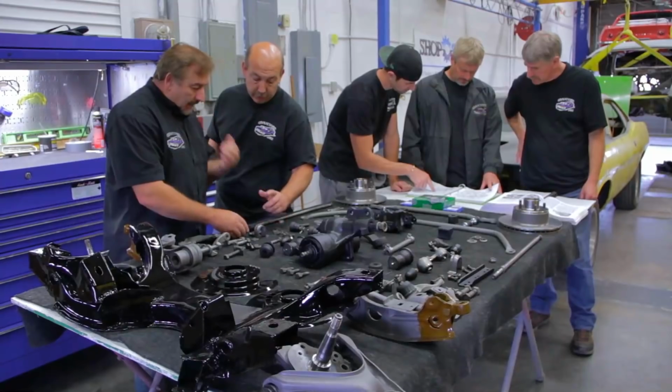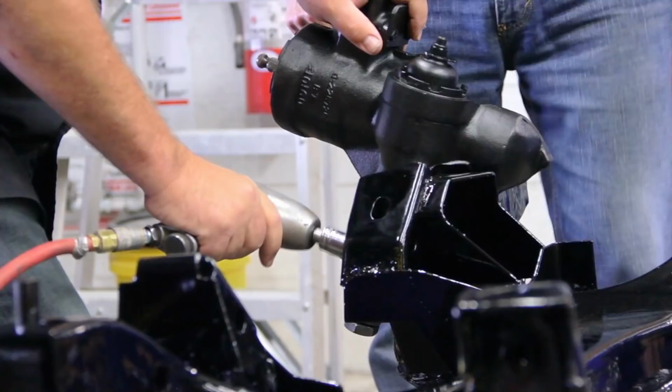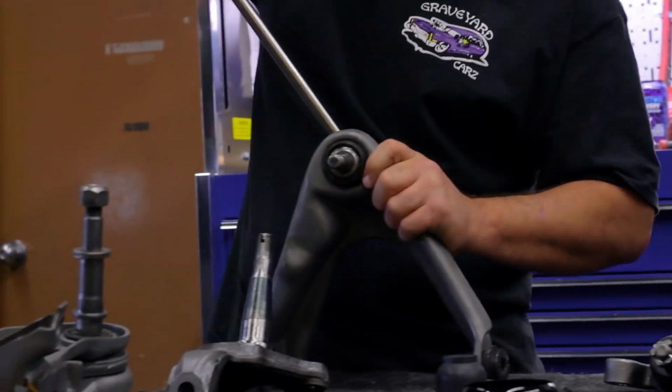So today we're working on the '71 'Cuda 340. We're gonna assemble the front suspension and K-member. Earlier in the week, we disassembled it, cleaned it, inventoried it, but that process is now done, and we're gonna start bolting it together. In the case of an OE restoration, everything has to be OE.